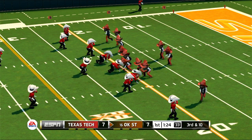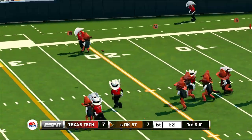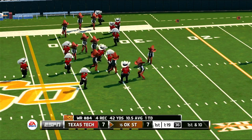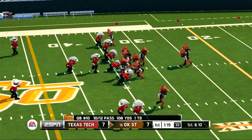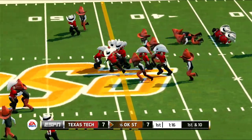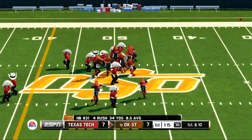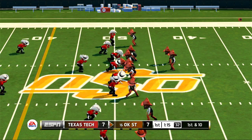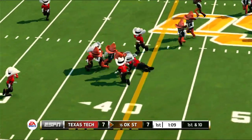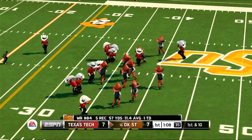Red, 2! Hit! Hauls it in as he's pushed out of bounds. Okay, just like that. Just like that. They'll bring him down at the 49. At the 36-yard line. First down.